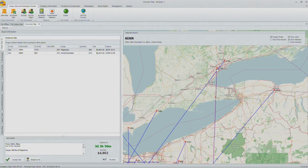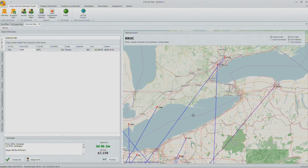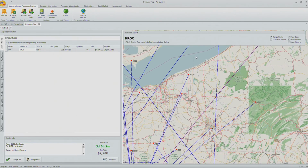But, yeah. Wow, see, then it'll probably create at least one more flight, one or two from Toronto. There's Rochester. That goes back to Huntington. That's too heavy, though. 965 pounds. I can't get all that back.